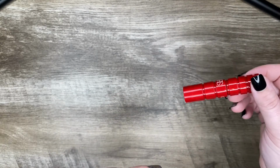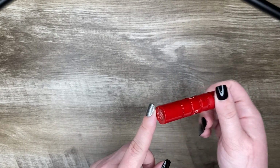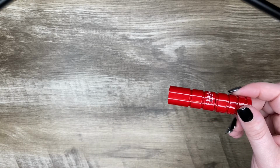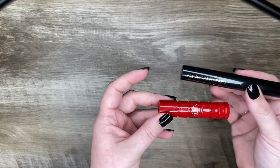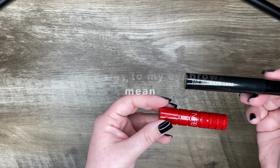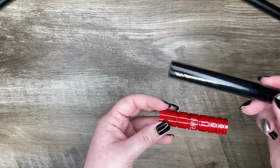This is the NARS Climax mascara. This was my favorite mascara until I came across the Pat McGrath Labs Fetishize mascara, which I got in Ipsy. This lengthens my lashes like crazy, all the way up. I love this one. I love this one too, but I've been using this one a lot.